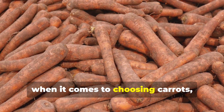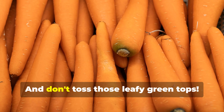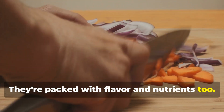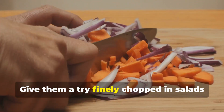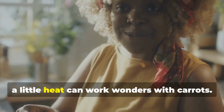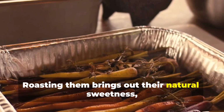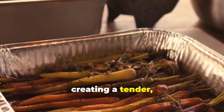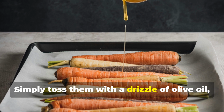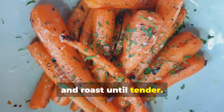Now, when it comes to choosing carrots, look for firm, smooth ones with a vibrant orange colour. And don't toss those leafy green tops. They're packed with flavour and nutrients too. Give them a try finely chopped in salads or as a tasty pesto. Remember, a little heat can work wonders with carrots. Roasting them brings out their natural sweetness, creating a tender, caramelised treat. Simply toss them with a drizzle of olive oil, a sprinkle of salt and pepper, and roast until tender.